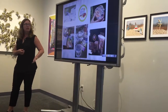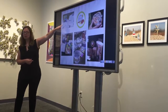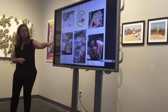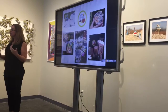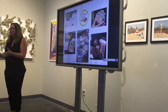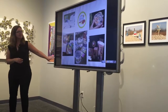Here are some samples of what the art has looked like in the past. Here's the kind of fishmonger wrapping that you see there. We've had everything from jewelry to ceramics to multimedia paintings. So it's really up to you to present something that you think people are going to want to buy and display in their houses and their places of business.